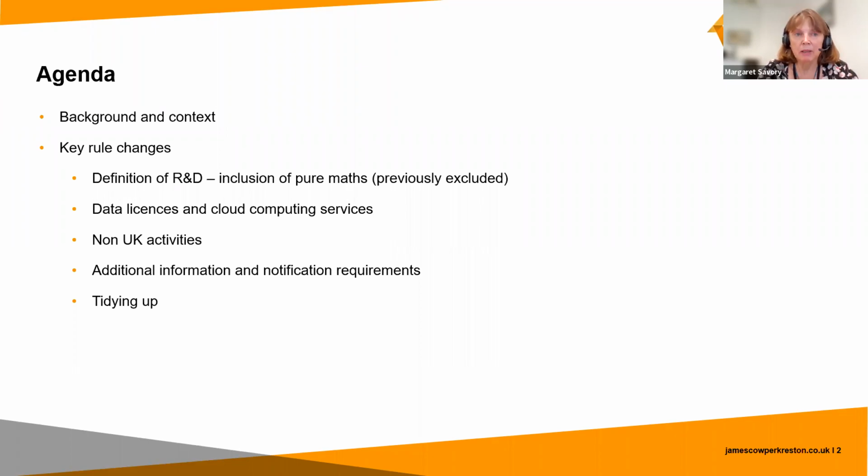There's some good news and bad news. Firstly, some good news. They've widened the definition of R&D to include pure maths. We're probably not going to say much more on that. We're going to look at the inclusion now of data licenses and cloud computing. And then we've got some restrictions looking at non-UK activities and some additional compliance requirements.